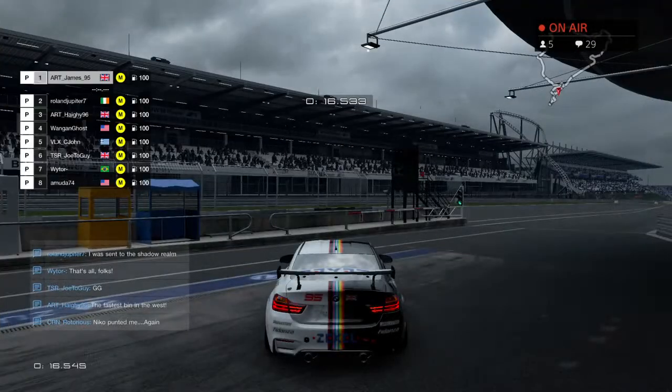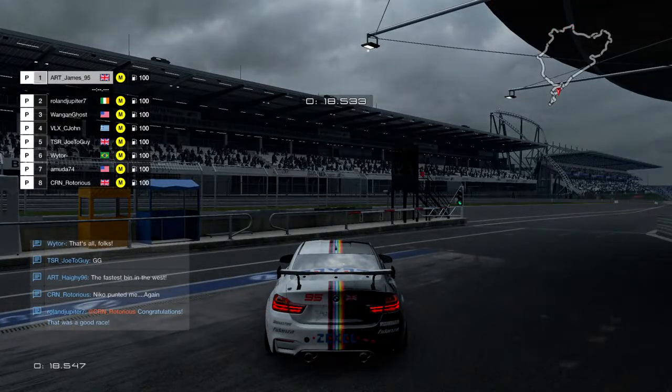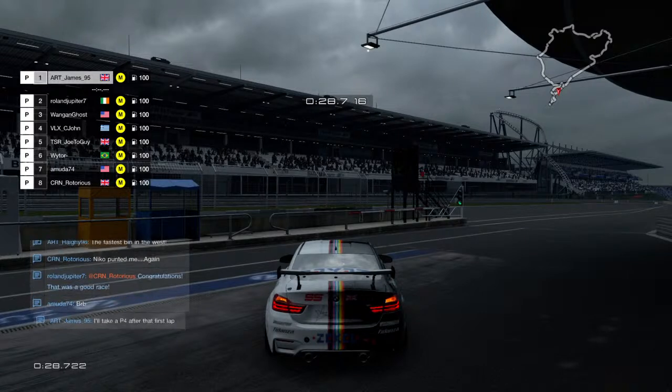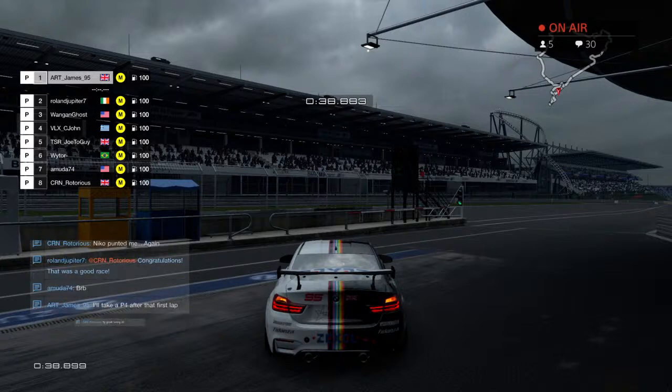Don't know why I'm checking my settings. This will allow any of the drivers who were racing to comment in chat again. Amuda in chat, nice having you along. Asking for no damage this time, indeed. Crazy John predicting he'll have damage anyway at some point, so hope that's not the case for you, lad. What an epic duel on that last lap.